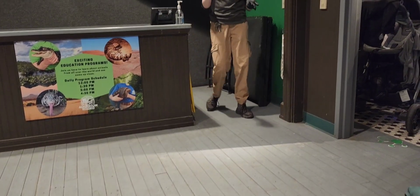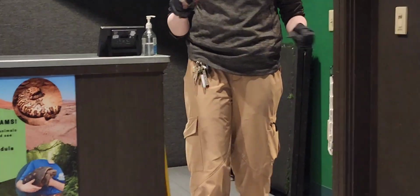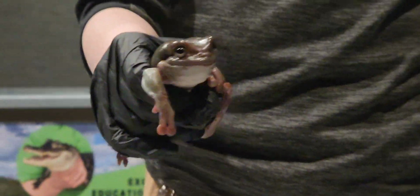So everybody, this is Dumpy. He is a white tree frog, but they're also known as dumpy tree frogs, so naturally we named him Dumpy. They are also known as Australian tree frogs, so they are found in Australia and in New Guinea.